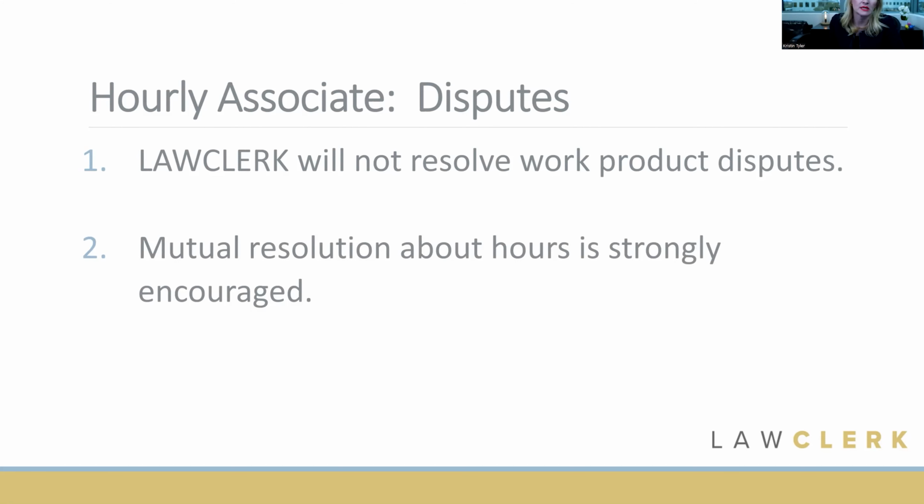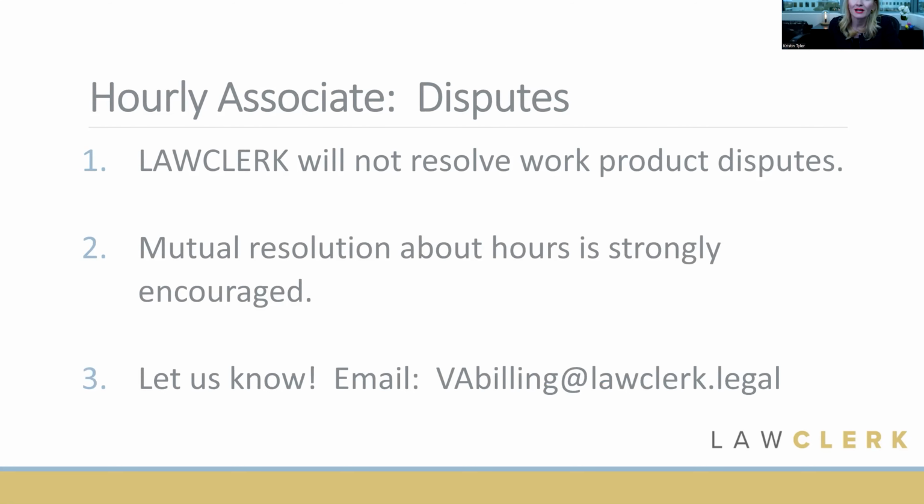Now, if you have a disagreement over how long some work took, the number of hours that were billed for it, we are looking to you to mutually resolve that. Again, there may need to be some adjustments that you can talk through and work out. And once you do work that out, let us know if it's going to stay the way it is, or if we need to reduce a few hours, whatever, you're going to let us know.